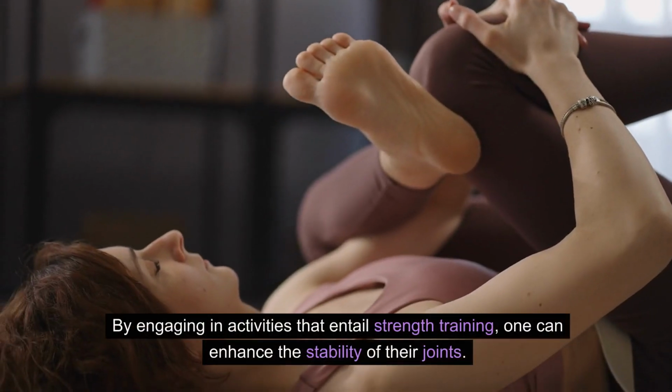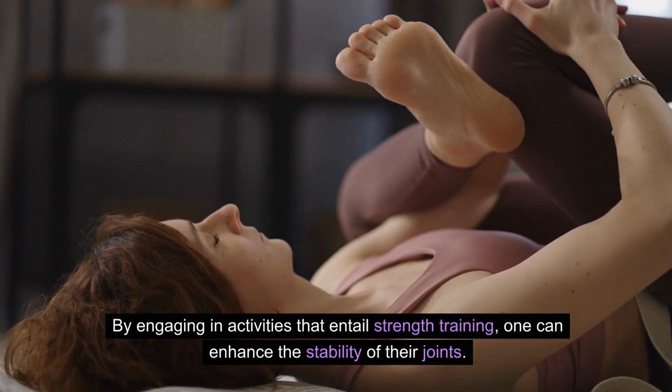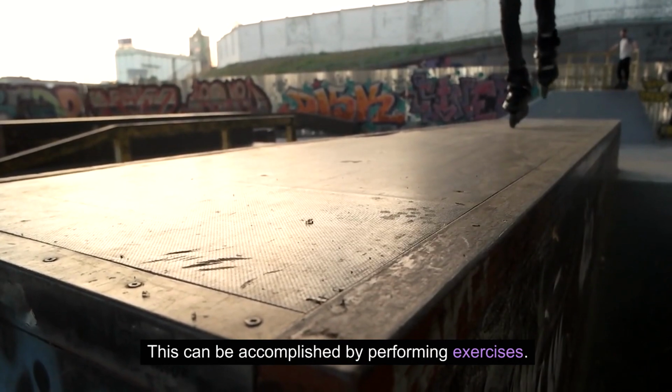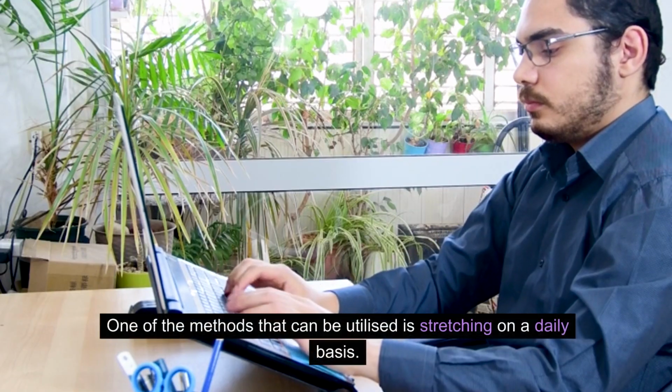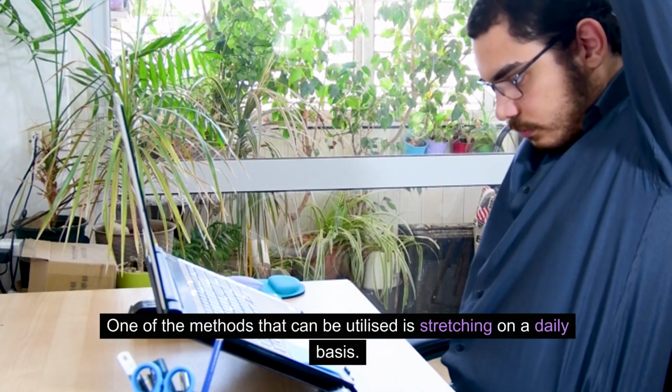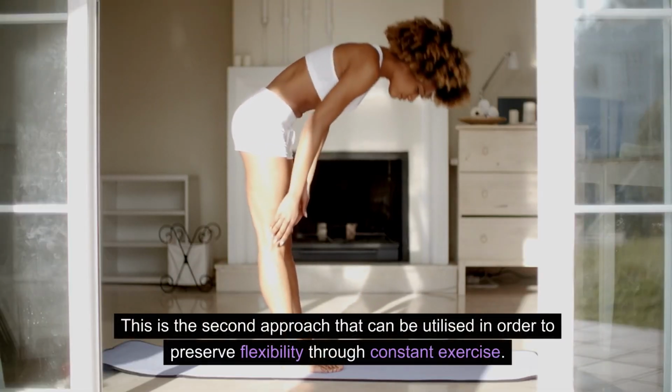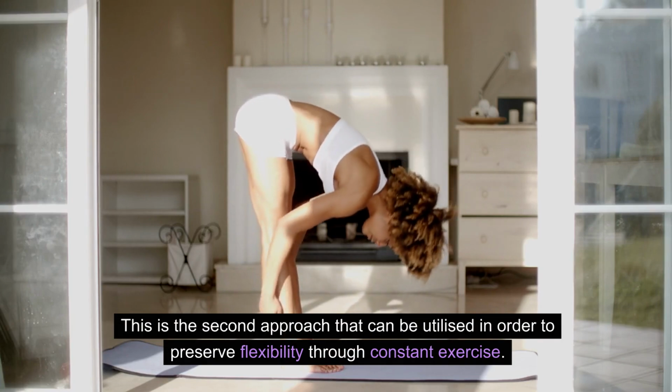By engaging in activities that entail strength training, one can enhance the stability of their joints. This can be accomplished by performing exercises. One of the methods that can be utilized is stretching on a daily basis. This is the second approach that can be utilized in order to preserve flexibility through constant exercise.